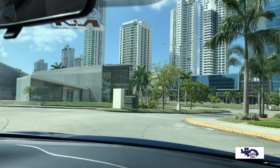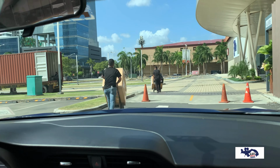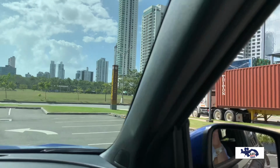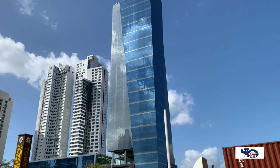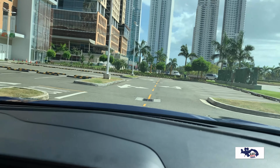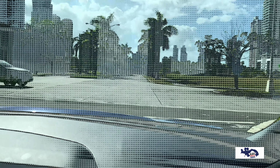I'm trying to see what's around. Well, this mall, we were going to come and eat here, but they shut this mall down until the next phase. I think that's probably going to be February. I think the next phase starts February 1st. There's another skyscraper. Oh my God, that's big. That's way up there. See, the restaurant is right in the corner there. Okay, so this is Costa del Este.